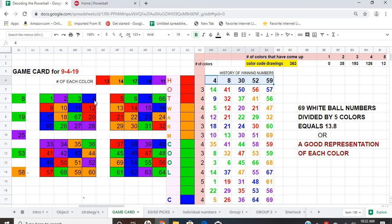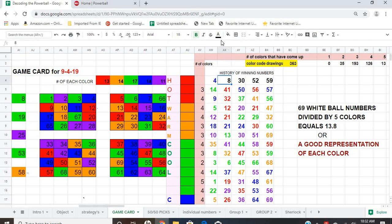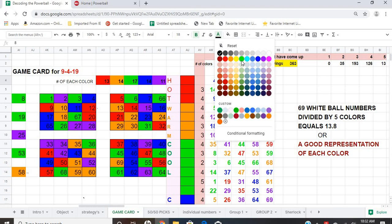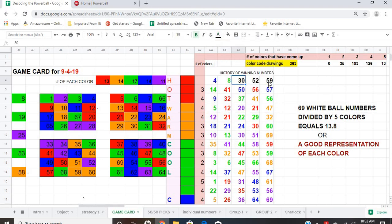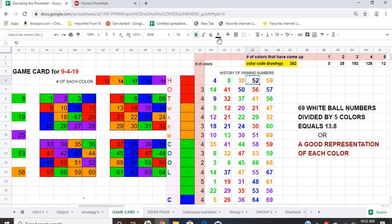Okay, so the 4 was blue, the 8 was green, the 30 was orange, the 52 was purple, and the 59 was orange. Okay, so I'm going to color these in. So again, the 4 was blue, the 8 was green, the 30 and 59 were orange, and the 52 was purple. Now I'm going to count how many colors I have. So I got 2 orange, purple, green, and blue, for 4 colors total.